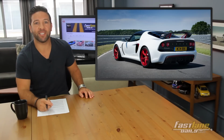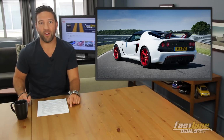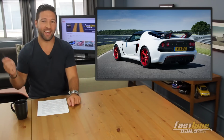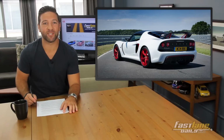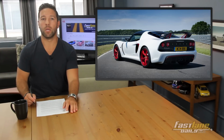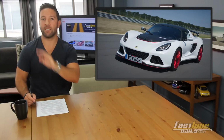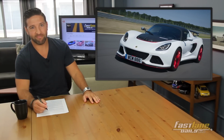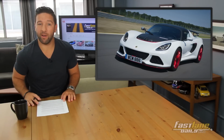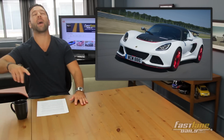Lotus has a new special edition Exige called the 360 Cup, making 355 horsepower and 295 pound-feet of torque from a supercharged 3.5 liter V6. Zero says, hey, 60, how soon until we party? 3.8 seconds, 60 replies. And onto a top speed of 170 miles per hour. Sounds like a party to me. Its only transmission option is a 6-speed manual, like a boss.